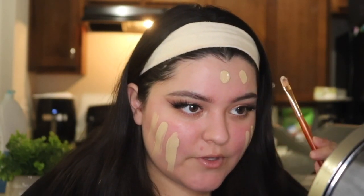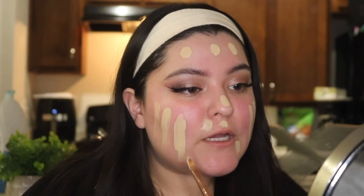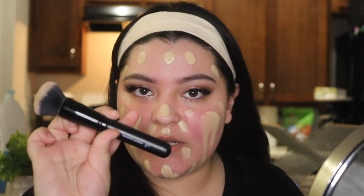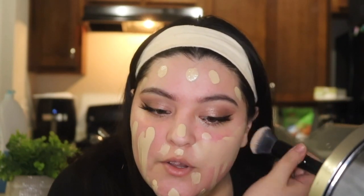But you guys, this foundation is so freaking dewy, glowy, like everything you wish. If you want to be a dewy goddess, this is it. And I'm using this E.L.F. Ultimate Blending Brush. I love it. They're like $6 at Target, so go run there and get it because it is so freaking good. I love this brush. I use it all the time for my foundation.